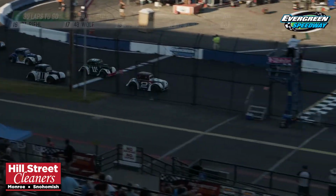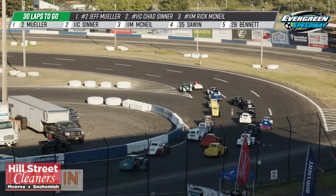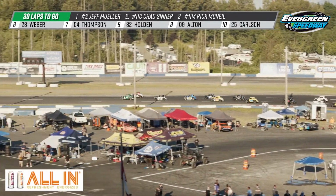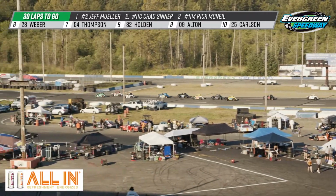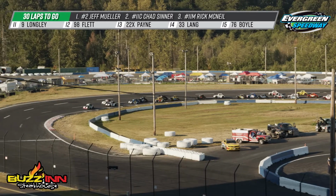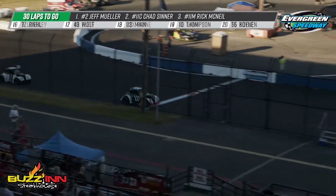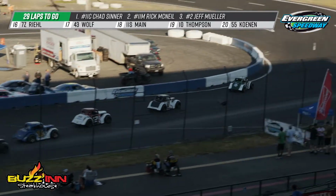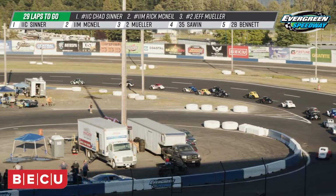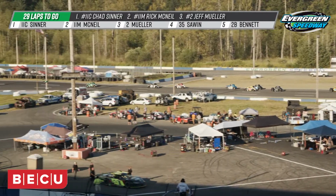flag is out. As we see Jeff Mueller getting a great jump early, trying to get that 2 car down to the inside to cut off Chad Sinner, but the 11C is there. Yeah, and Chad Sinner's been so strong, too. I love that green color on that car, the 11C. It's always an easy one to identify, and now with the hot pink front bumper, but great recovery there by Chad Sinner. You see him now jumping out into the lead, just 1 lap in, but great recovery from the start of the race itself, right in front of the 11M of Rick McNeil, and there's the 2 of Jeff Mueller.